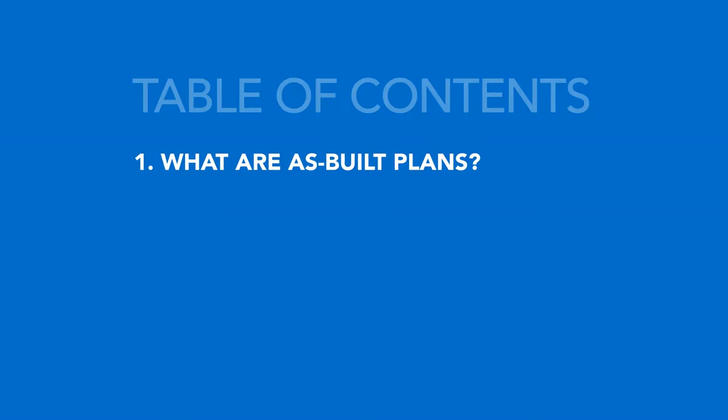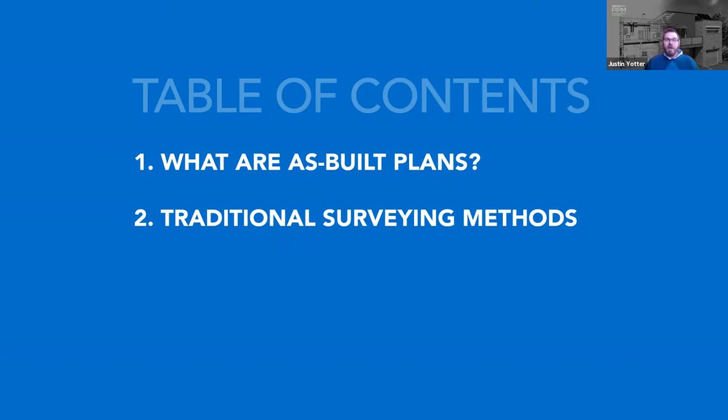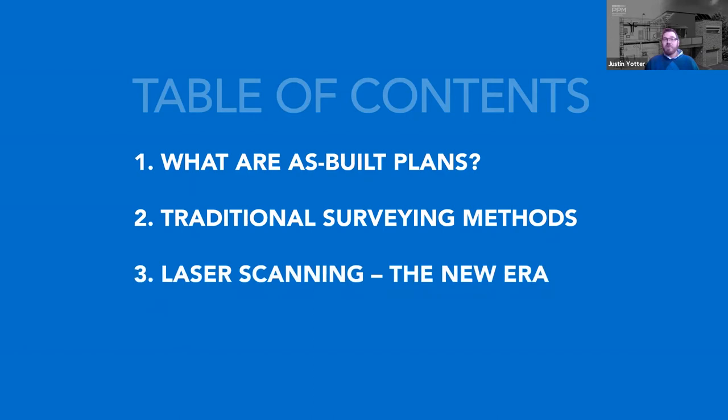So what are we going to talk about today? There are four objectives. The first is, what are as-built plans? We'll cover some common definitions, when as-builts are needed, gathering various degrees of information for producing as-builts, and when projects require a detailed scope. Then we'll cover some traditional surveying methods, such as sketching, the plan view measurements, and the Z-axis. Then we'll get into the new era of as-builts, laser scanning. We'll talk a little bit about terrestrial scanners and mobile scanners, as well as what the data output of those is, the point cloud, and how to use that point cloud.